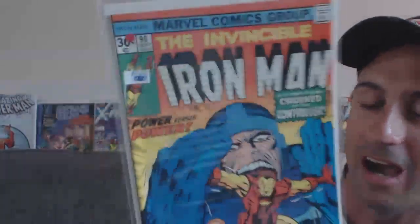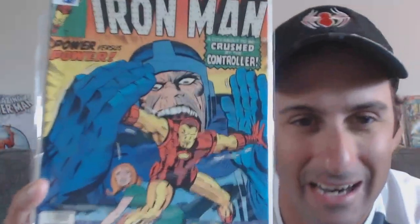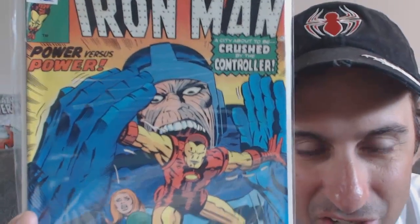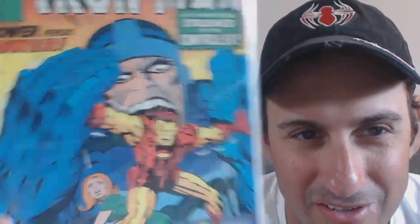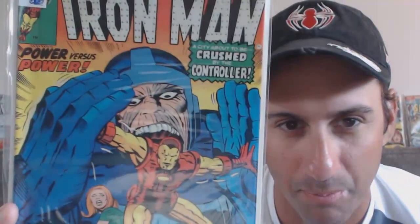All right, so next we have Marvel Comics, obviously, Iron Man, issue number 90. Yeah, and this is the Controller here. I remember reading this issue. There's all these discs all over him. And it's power versus battle, and his hands crushing him down there. So that's pretty neat cover there too. And it says, "Can even the armored Avenger stop him?" So yes, that is Iron Man issue number 90.